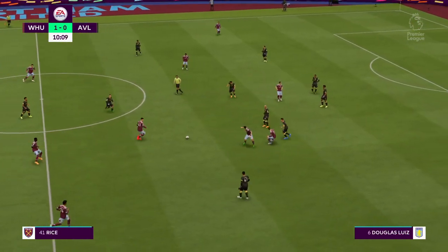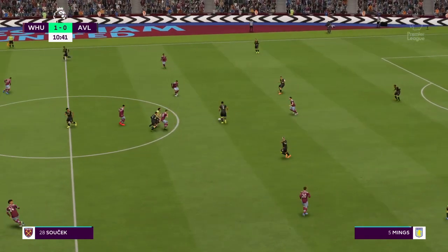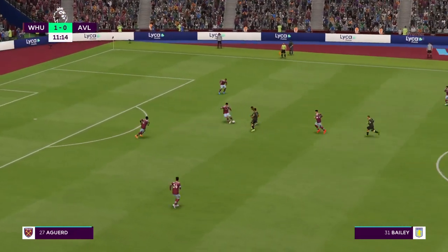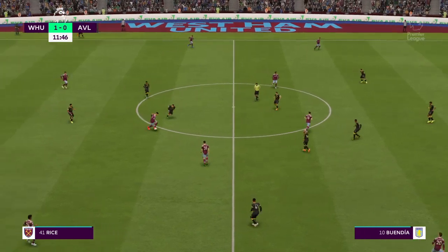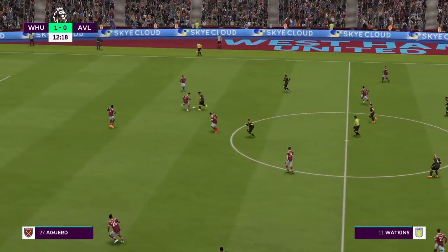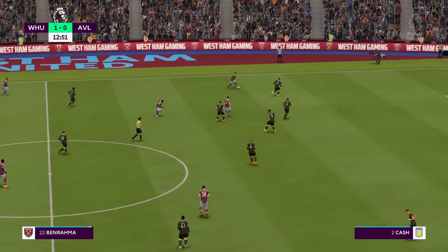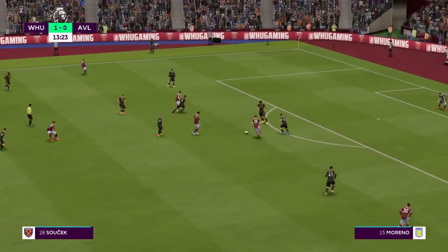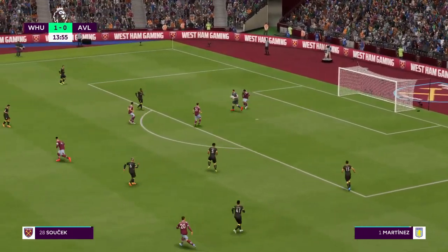Jared Bowen. Danny Ings now. Poor pass. Ings. Rice with it. Well-timed tackle. Benrahma are getting the ball forward. Ings. Opportunity it is. Oh, couldn't beat the goalkeeper, and really should have been able to.